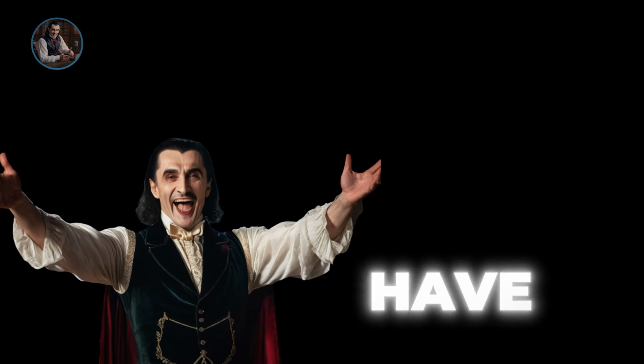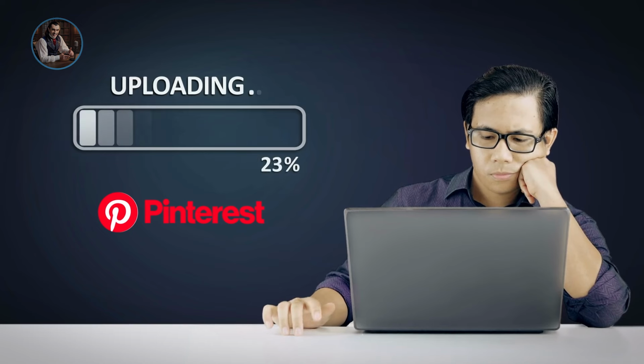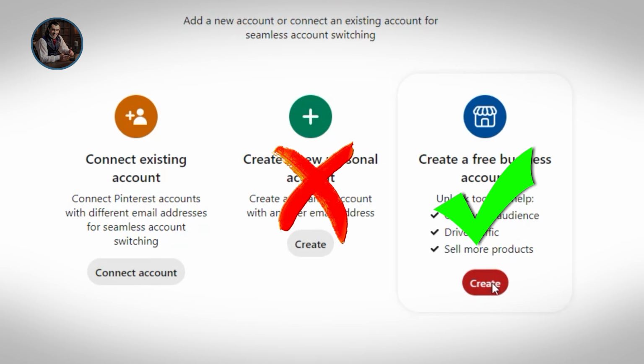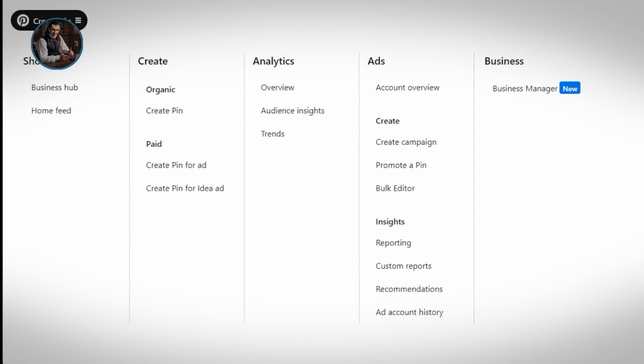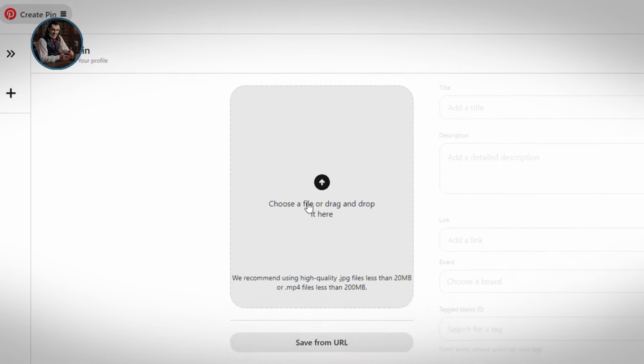Okay, now that we have our Pinterest pins ready, all you have to do is upload and post them onto your new Pinterest account. For this step, you need to make sure you have a Pinterest business account, not just a personal account, to create your pins from inside your account. You want to come up here and tap on the Create button. If you notice that your account looks different than this, that's okay.